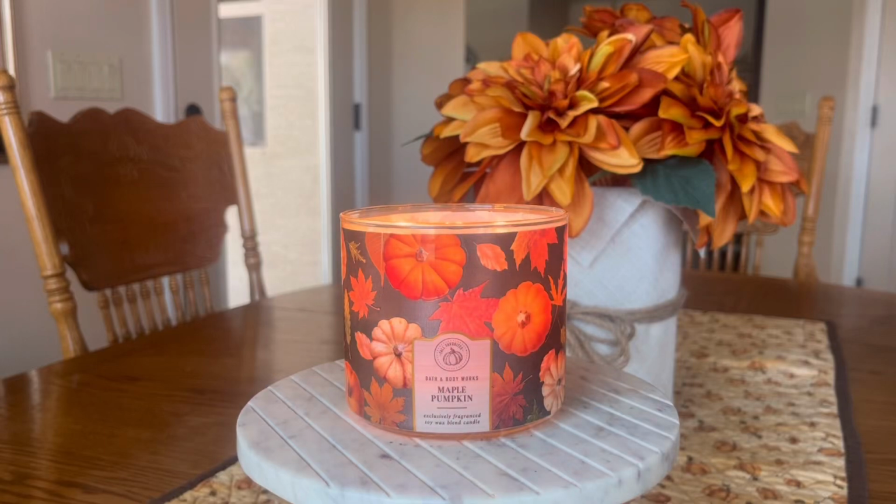Hello, hello, my friends. Another dedicated candle review for you today. We're going to be talking about Bath and Body Works Maple Pumpkin. Now, this fragrance is being marketed as a new fragrance during the Fall 2 campaign.